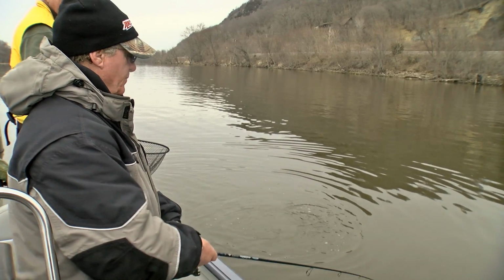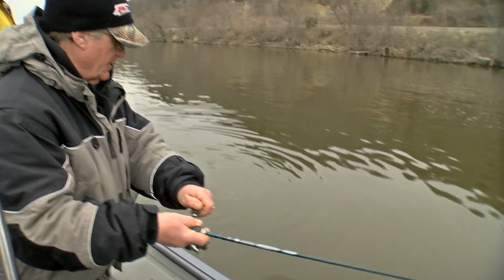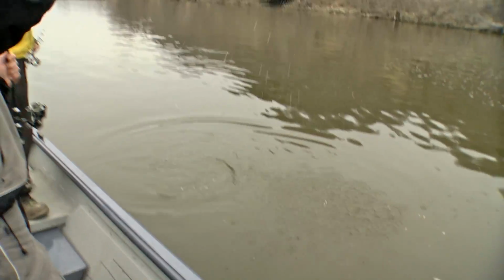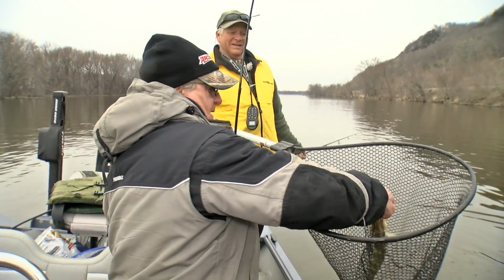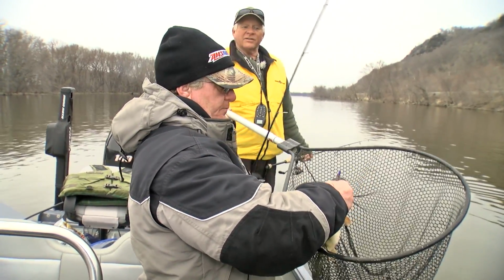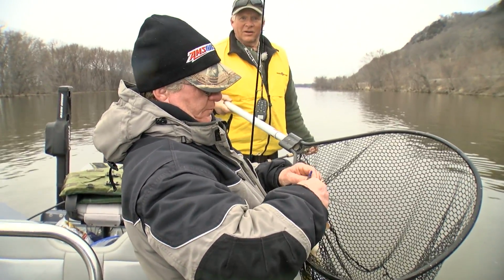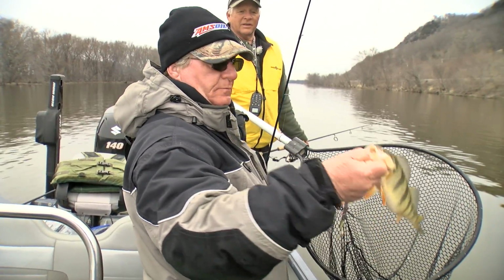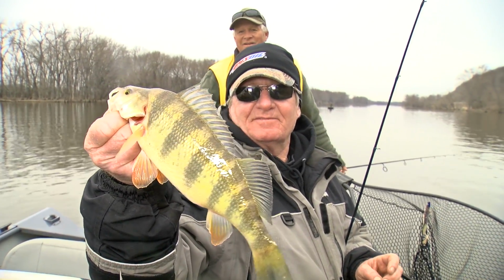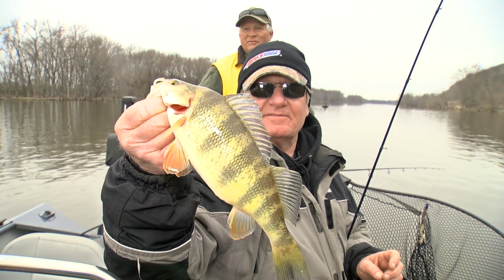Hey, what do you got there? Oh, look at the size of that perch. Now that is a Mississippi River perch. Steve, lip them and hold them up for the camera. That is a beauty. And is that common, Ron? That size perch are very common here, yes. Seriously? Oh, yes, some days bigger. Really? Boy, is that a honker, man. You get into schools of those, you can have some fun.